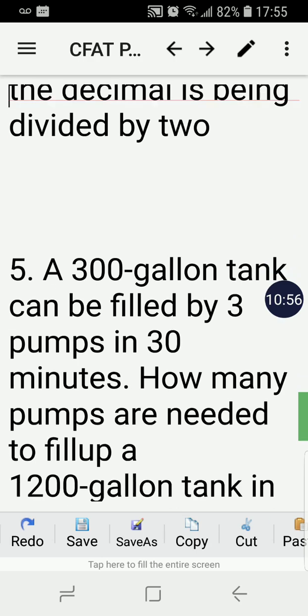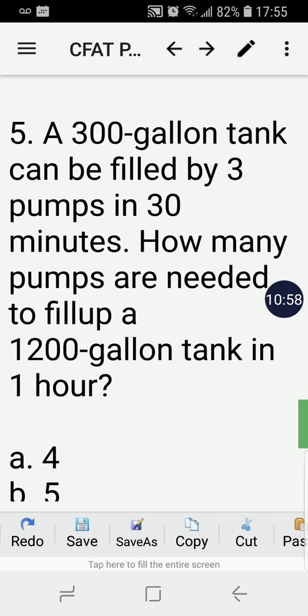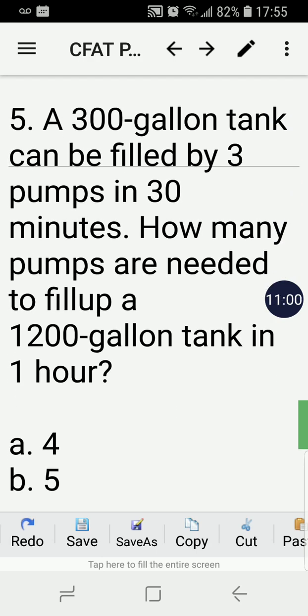So now we move on to number 5, the last problem for this video. A 300-gallon tank can be filled by 3 pumps in 30 minutes. How many pumps are needed to fill up a 1,200-gallon tank in 1 hour?